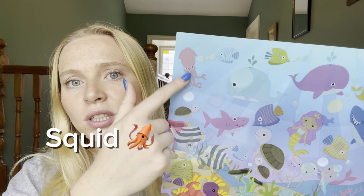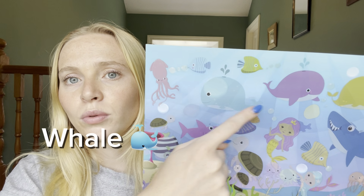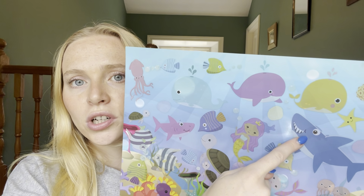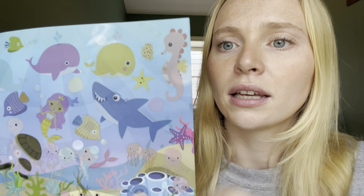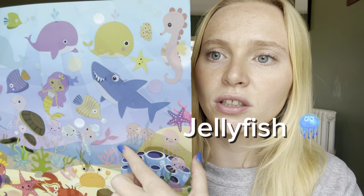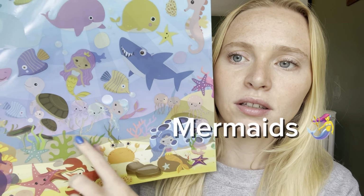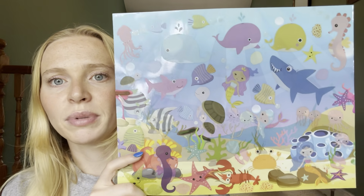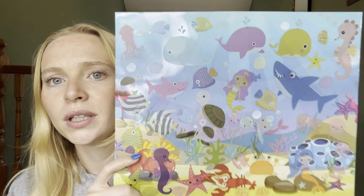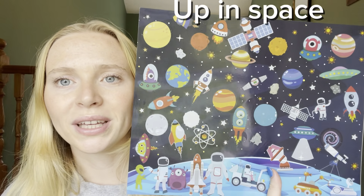Squid, whale, a very big whale. Another shark, more whales, starfish, what else? Jellyfish, mermaids, and just lots of seaweed. So that is an under the sea picture. There's another turtle and lots of animals under. Next picture is up in space.